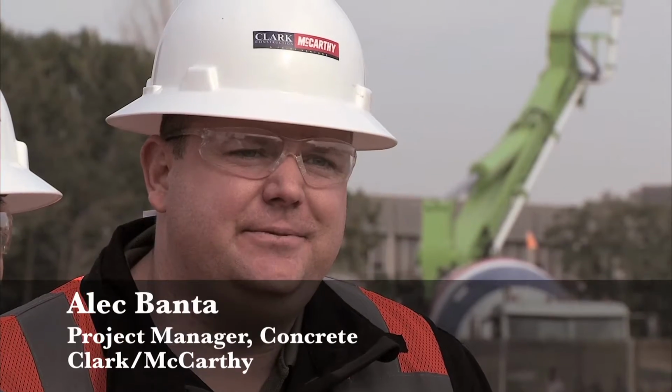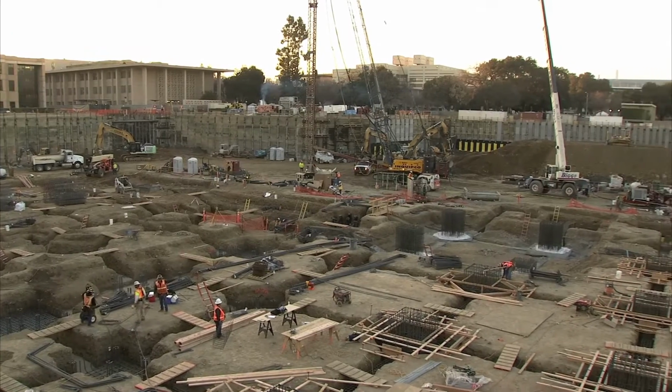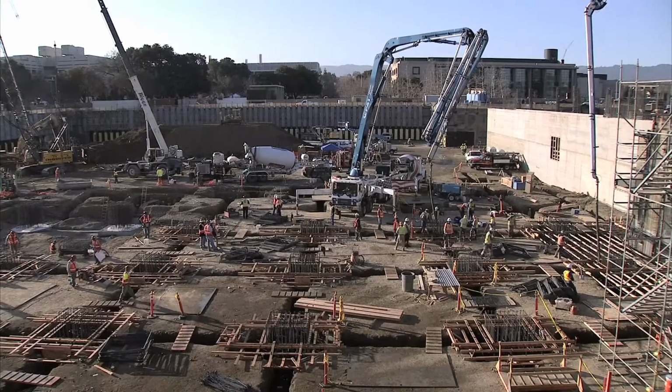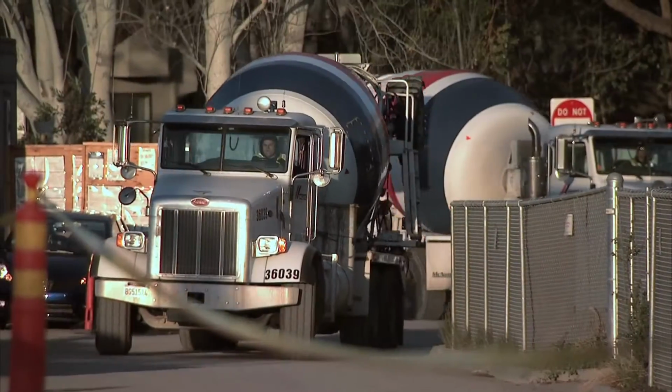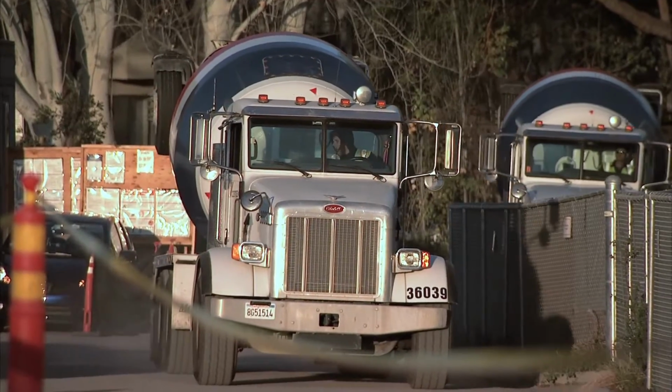Yesterday was our first large concrete pour for the foundation system for the new hospital at Stanford. It was about a 1,200-yard pour. It'll be the first of about 8 foundation pours for the main hospital. We're looking to get about 240 cubic yards an hour, which will require trucks spaced at 2-minute intervals, which is about 24 trucks an hour.